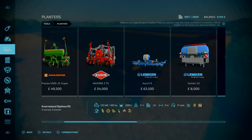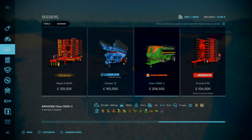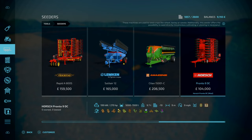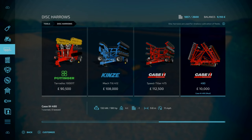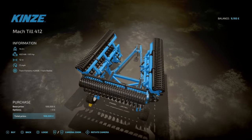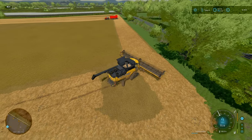Planters can't do alfalfa, it's only the seeders, and these big ones here can do it, but it requires cultivation. Unless we go with one of these, 6-8 meters, or the horse one, which is what, 9 meters and can do direct drilling. That's the thing for a cultivator. No, disc harrows, is it? Yeah, we've got this one here, and that barely fits around the lane. Unless we go bigger, something like that, go with the Kinze Mac Till. I don't know, there's a few options of what we can do here going forwards.